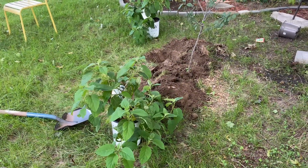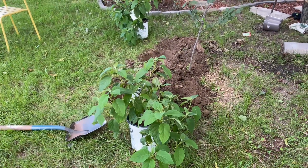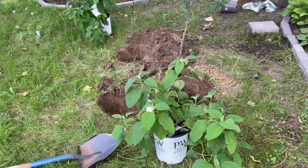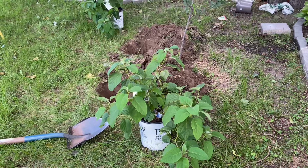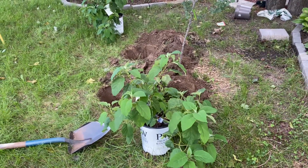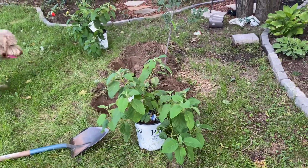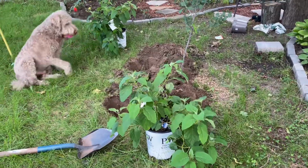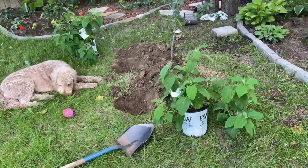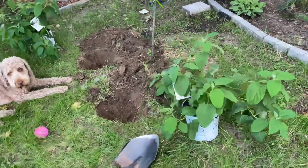Today I wanted to share with you a couple of hydrangea plants I am putting in my garden. I garden in Zone 6 in Toronto, and I share lots of videos about all things gardening and my plants, and I wanted to today share with you these beautiful hydrangea plants that I am about to plant in my garden. They are absolutely beautiful, and I do not have this variety in my garden right now.